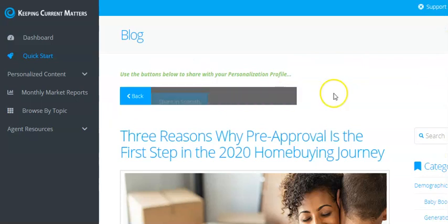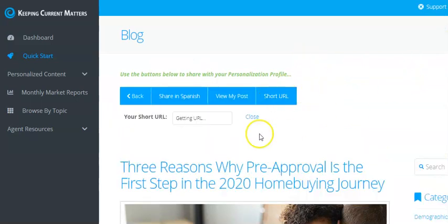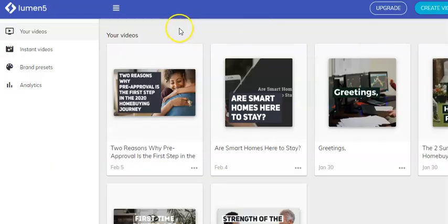So what I'm going to do is I'm going to get a URL, because you're going to need a URL of whatever blogging post. And guys, there's tons of these things out here. This is the one that I use primarily. All right, then you're going to go to this site right here, which is the secret sauce, Lumen 5.